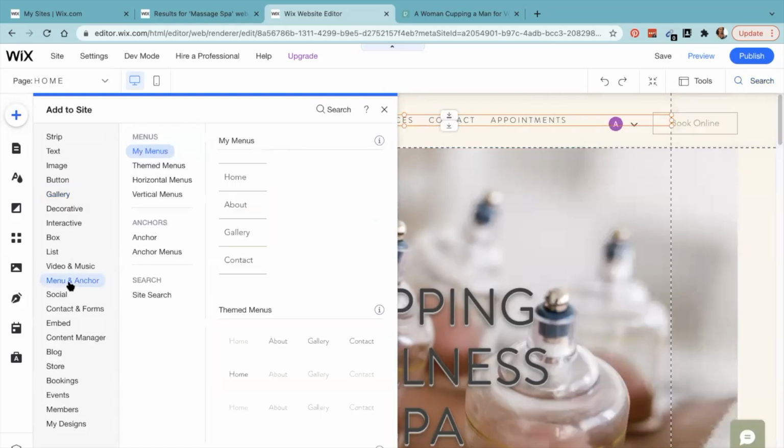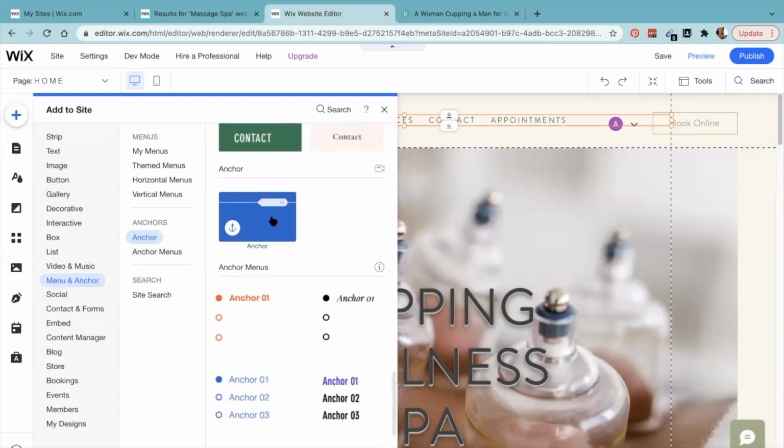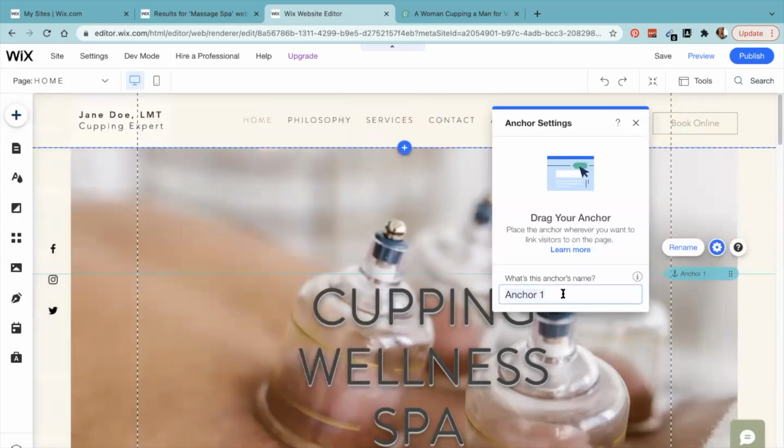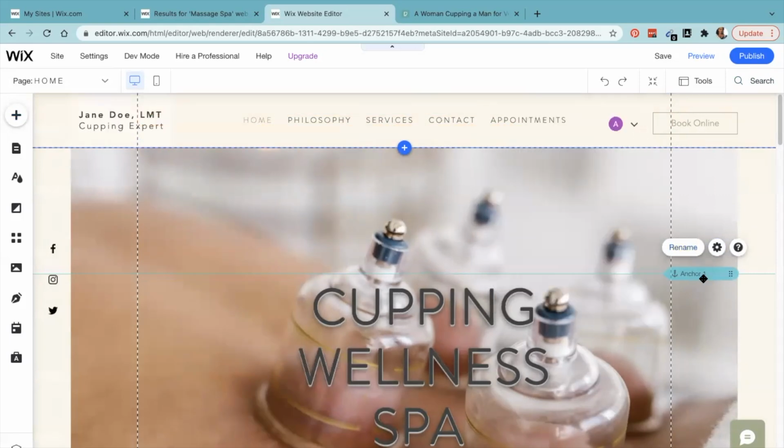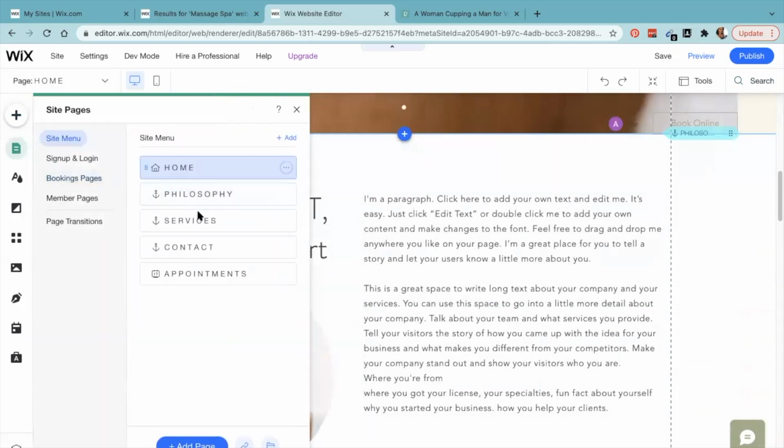You would go to menu on the side here, and you can add an anchor. You could call it whatever you want, and it will anchor somewhere. But we don't need this, so I'm actually going to delete this. Okay, awesome. So you understand anchors.